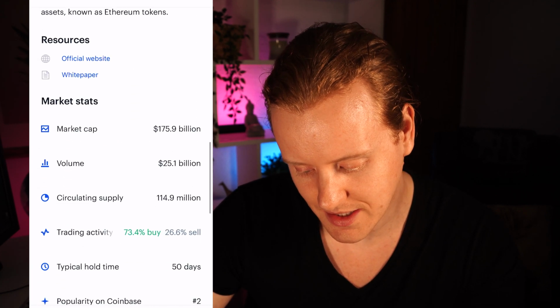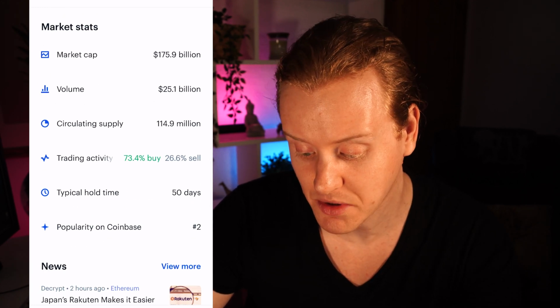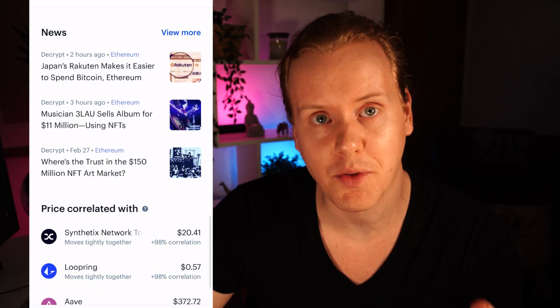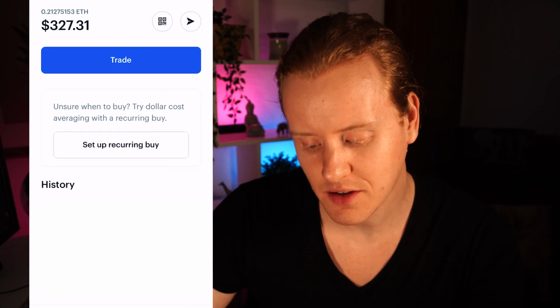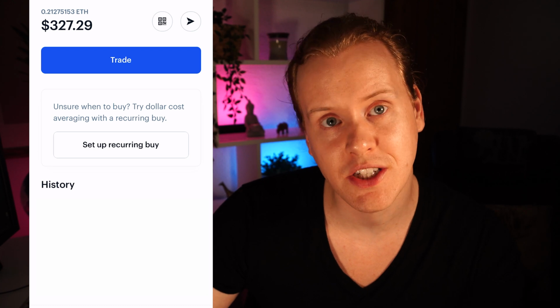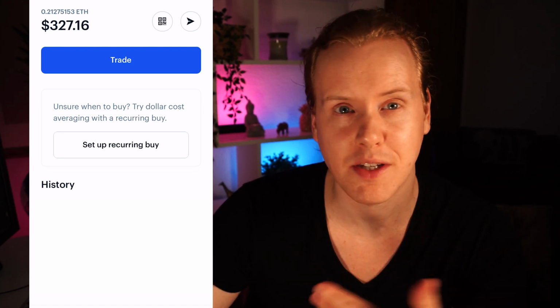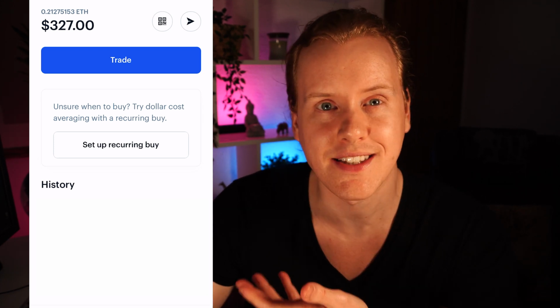You can scroll down, you can see the market cap, the volume, the trading activity, how many people are buying and selling it, the typical hold time. And you can also see the latest news, which is really cool, so you can see what's going on around the coin. You can also use the app to take a look at the whole market in general, so you can see what's up, what's down. And if you click into your Ethereum wallet, you can also set up recurring buying. So as we mentioned earlier, if you wanted to buy on a regular basis, dollar cost average, you can set up a regular amount to buy $10, $20, whatever you wanted to do on a regular basis. That just makes it all easier and saves you some hassle.